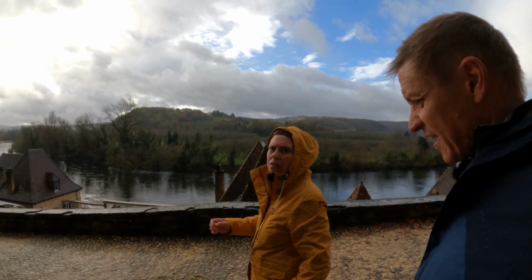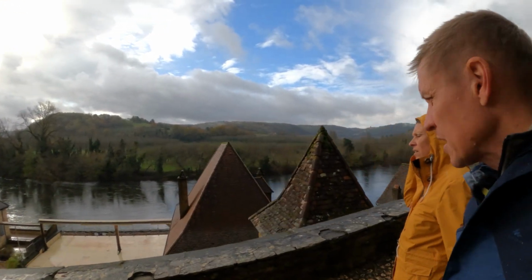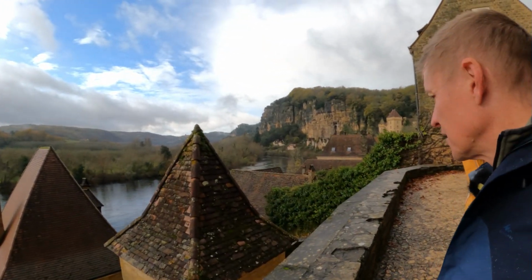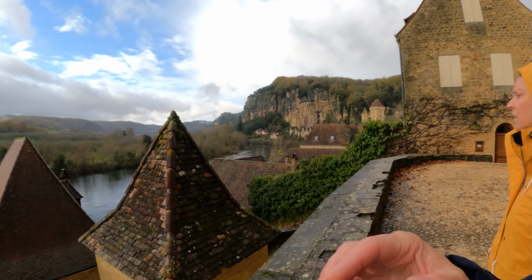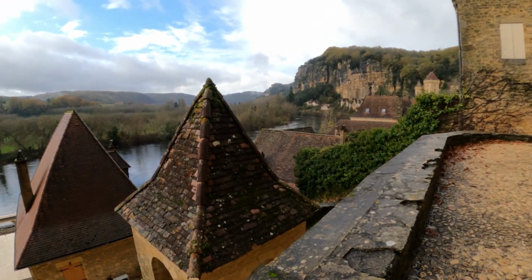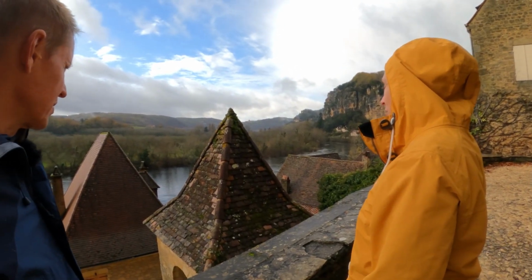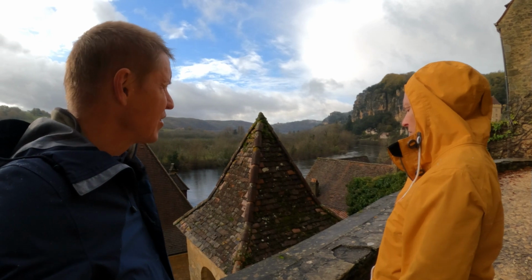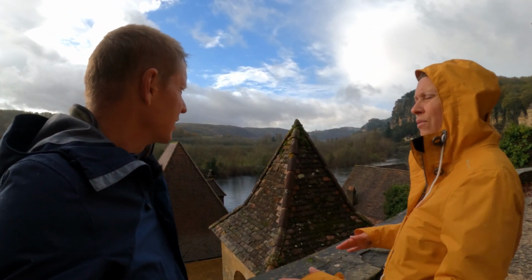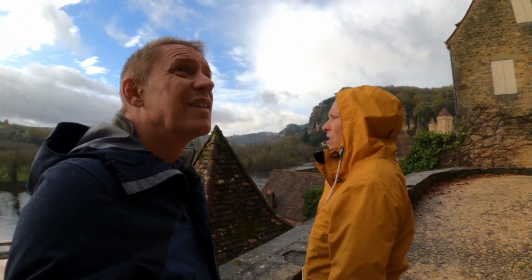Proper groggy today, isn't it? Yeah. I think we lucked out quite well with the weather yesterday. Today, not so much. It could be worse. I do love these really pointy roofs though. Is that to get the snow off? I would imagine lots of snow around here. Because obviously in Spain, because they don't have much rain even, it's a really shallow angle, isn't it? Yeah. They're really steep angles here.